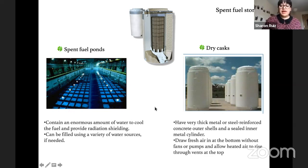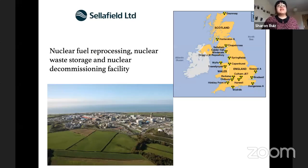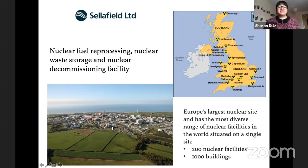And now, let's talk about Sellafield. Sellafield is a nuclear reprocessing, nuclear waste storage, and nuclear decommissioning facility. It's located on the west coast of England, here in Cumbria, and it's a massive site. Here we can see the picture below. It's Europe's largest nuclear site, and includes more than 200 nuclear facilities and more than 1,000 buildings. So it's huge.